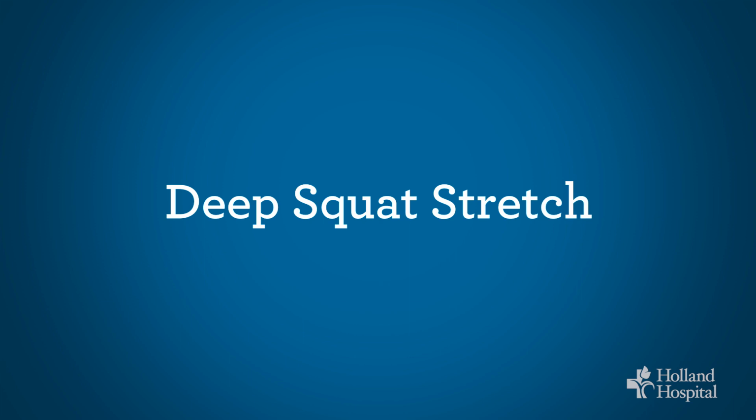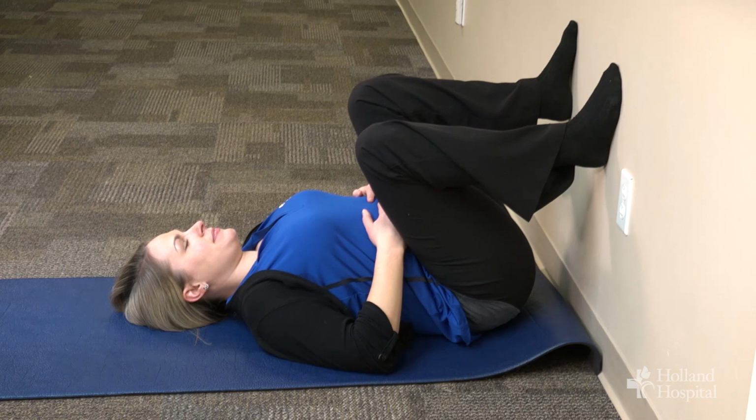Lastly, we'd like you to try a deep squat stretch. So what you're going to do is lie on your back close to a wall with your feet propped up on the wall or a couch. You're going to stay in this position relaxed for about 2 minutes. Again, perform this a couple of times a day.